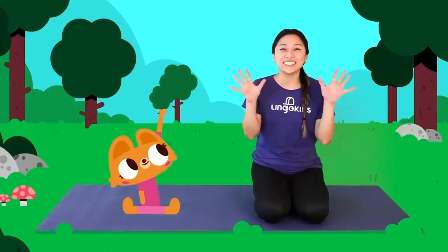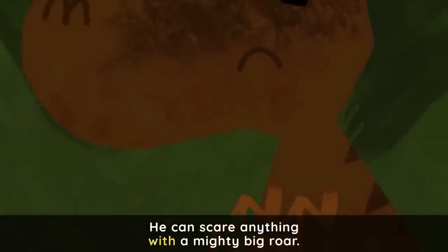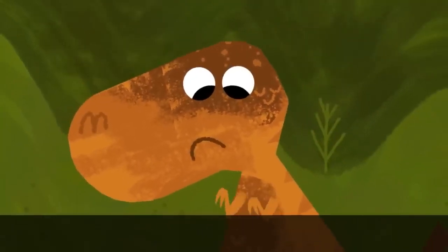For more curiosity time. He's a huge dinosaur and a known carnivore. He can scare anything with a mighty big roar. But he's got two tiny arms.